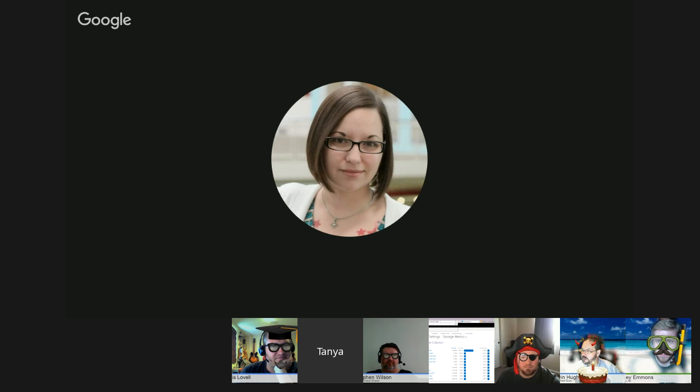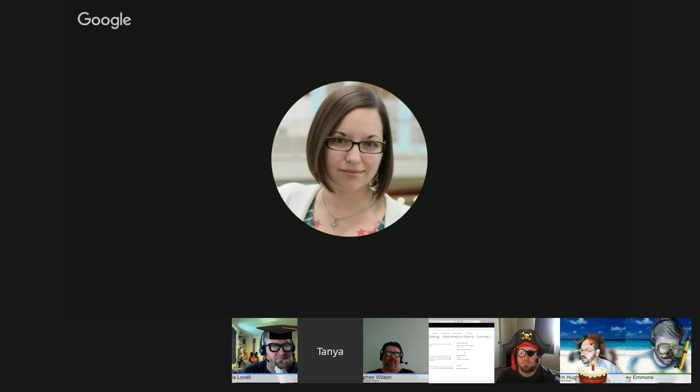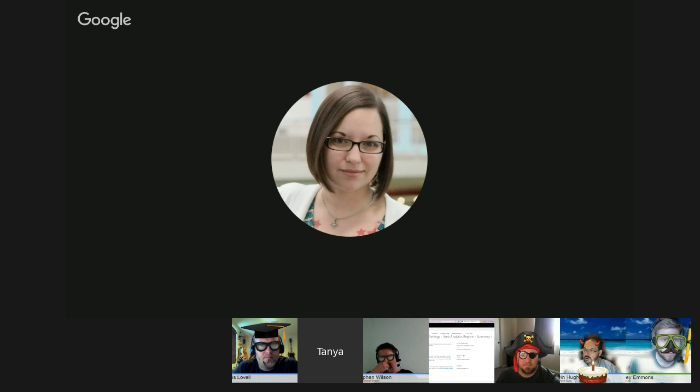Usage. So storage metrics will give you kind of a breakdown of where things are at your site, and you can see on the upper right corner, it says like 0.91 gigs of 0.98 available. Some people won't always be able to see that, and they really like the usage page where if you do have quotas assigned, you'll be able to see the percentage of your quota and what your maximum storage is allowed. Okay, so I don't have a quota on my site collection. Yeah, so if this was filled in, you would have the number for the current storage, the percentage, and then what your quota is.